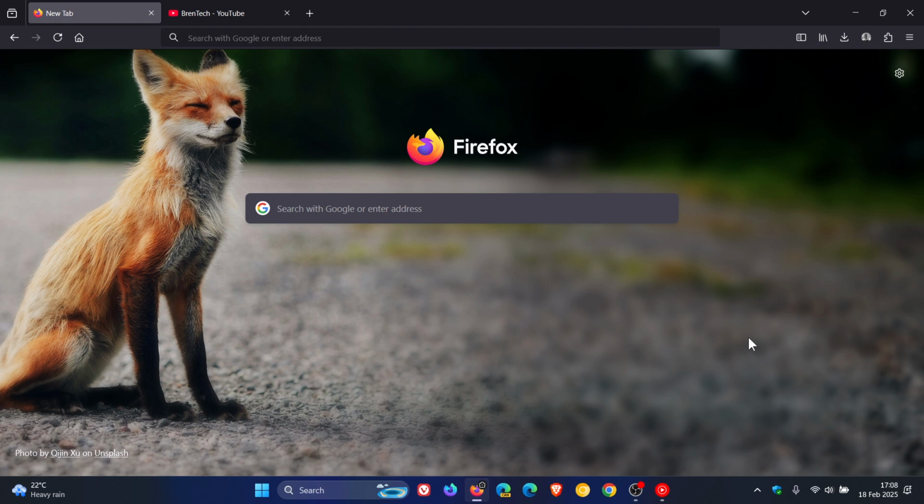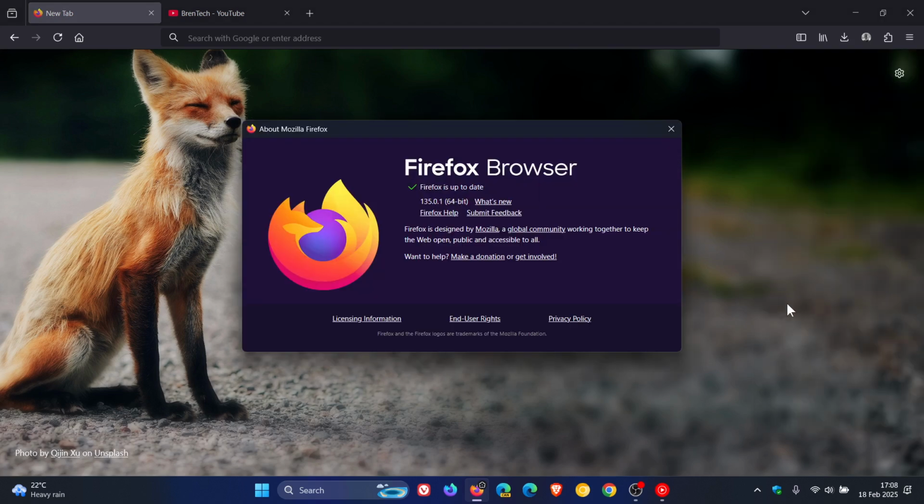So roughly 2 weeks after the release of Firefox version 135, which is the latest stable version, Mozilla has rolled out the first point release for 135, which they made available just a short while ago today on the 18th of February. Now to check we have the update, as always, we head to our main menu, click on Help, click on About Firefox, and latest version in bold is 135.0.1 after this update has been applied.